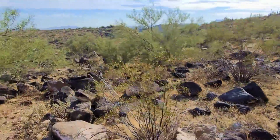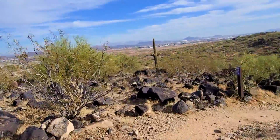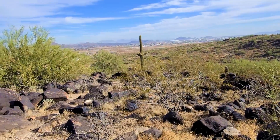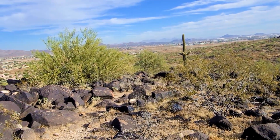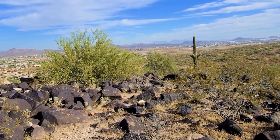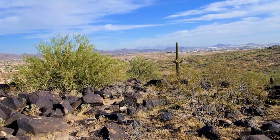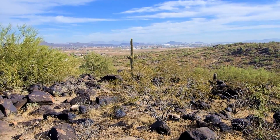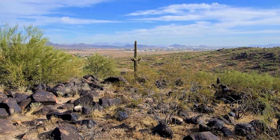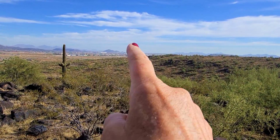We're just to the west of I-17, which you can see in the distance. You can still see pretty far. I can see the Four Peaks. Boulder Mountain, I think that's Pinnacle Peak to the left. And straight in front of me, don't know if you can see very far, but those are the McDowells. And this area, I think, is the Phoenix Sonoran Preserve area.